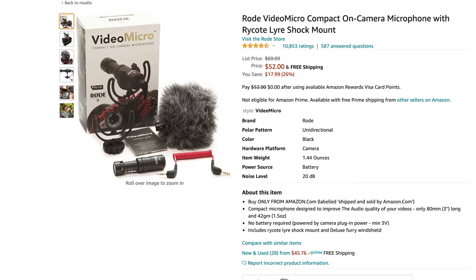So the first mic I want to talk about real quick is this Rode VideoMicro, which is a shotgun condenser mic. This is about a $60 mic that you can buy on the internet. This is an incredible mic for a lot of use cases. Like I said, if you boom this mic like I have right here, it is outside of the shot, but it's capturing really good audio.